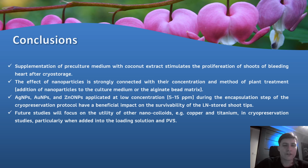And finally, future studies will focus on the utility of other nanocolloids such as copper or titanium in cryopreservation studies, particularly when added into the loading solution or to the plant vitrification solution, which are used during the dehydration step. We would also like to study a little bit more the effect of nanoparticles on the broadly understood stability of the plant cells in order to check if no changes, for example, at the genetic level have occurred.